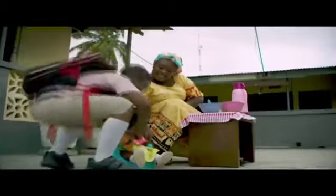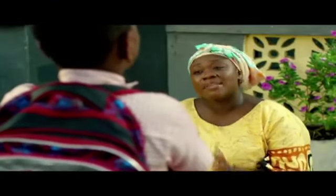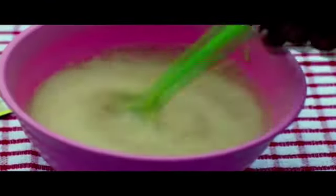Mommy, did you know that without the right nutrition, baby can cry and cry and cry? Hey, my junior doctor, I did not know that. But I know good nutrition is essential for every baby's healthy growth. That's why I add Coco Plus to her meals to help her grow strong and smart, just as I did for you when you were a baby.